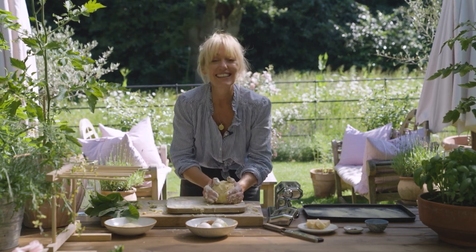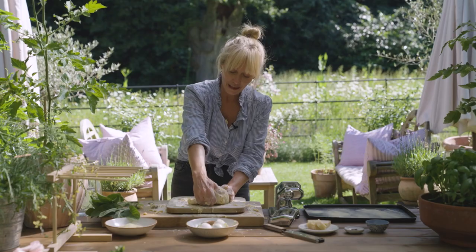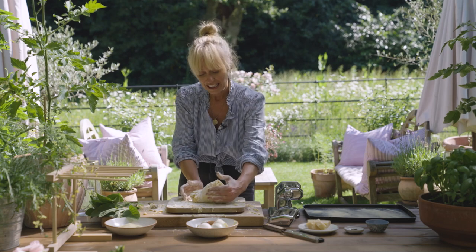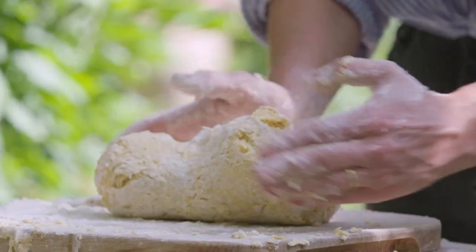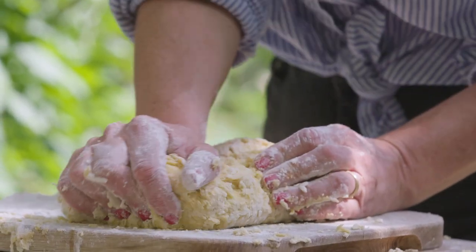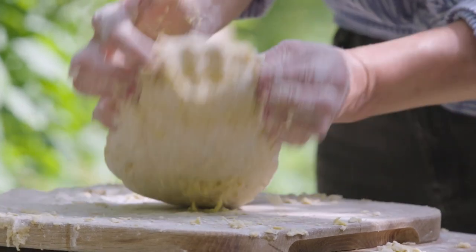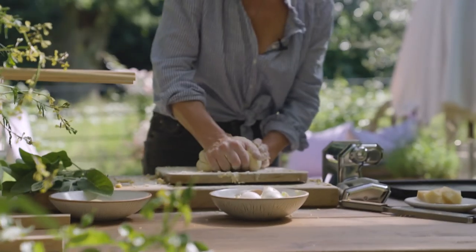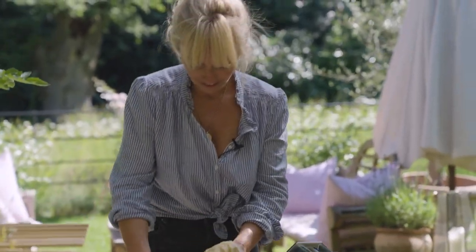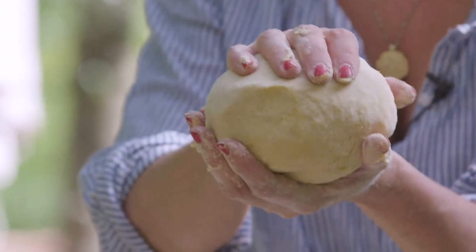And then you're gonna start kneading. So push the dough away from you and then pull it back towards you, turn it and push again. And then pull it back towards you, turn it and push again. Pull it back towards you, turn it again. And you need to do that for 10 minutes. And this is what you want to get, a lovely, smooth consistency.